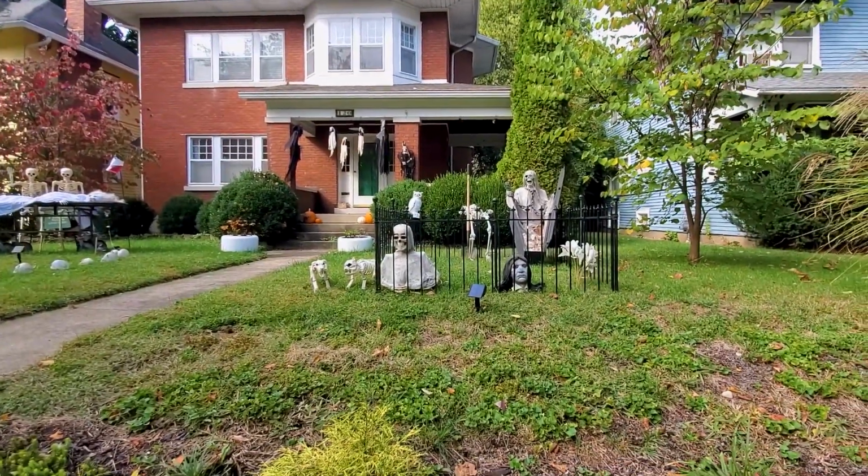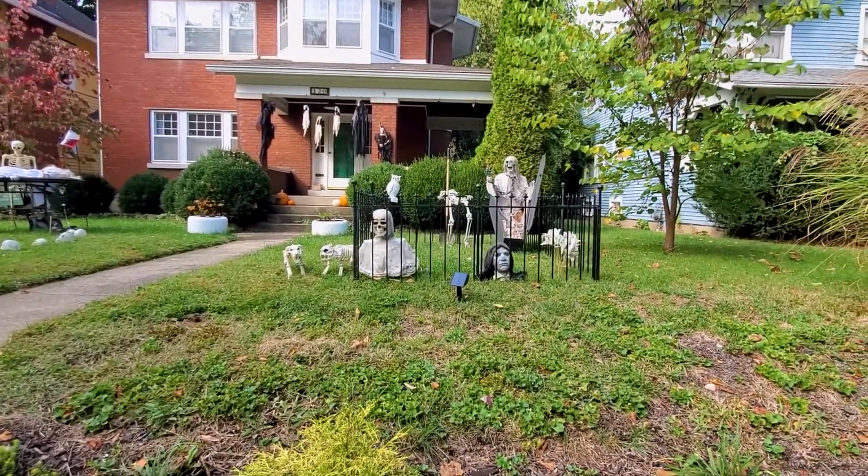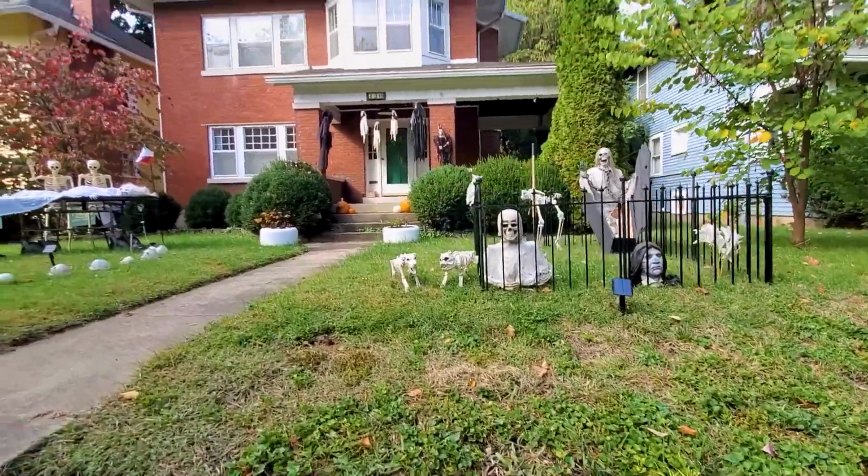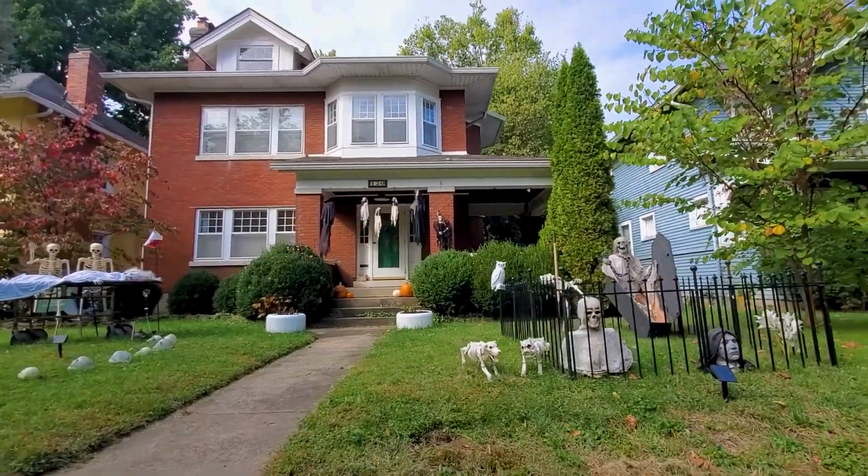And look at that. All the little skeletons. Oh, there's one of them, like a grave digger back there, but he died. It was like with a shovel. There's some little dog skeletons right there. I like all the little hanging things up there, too.